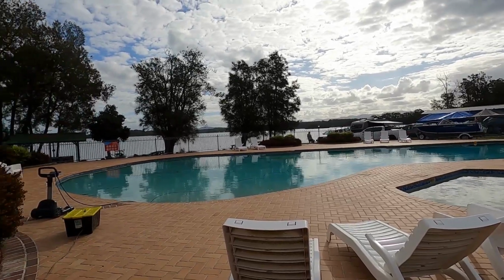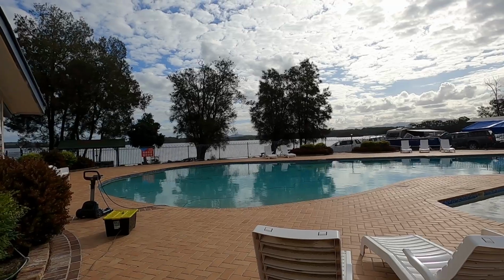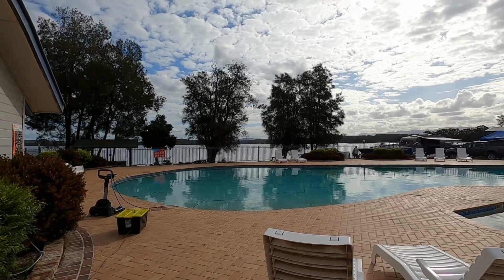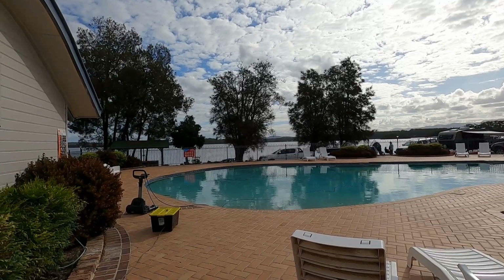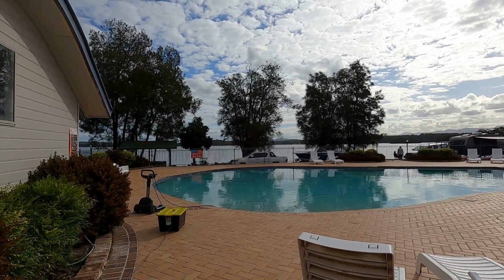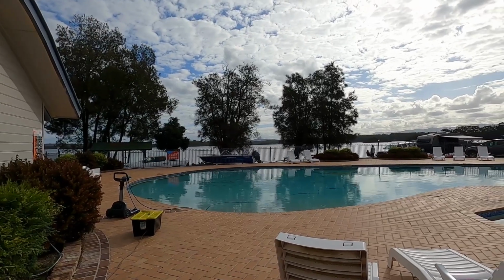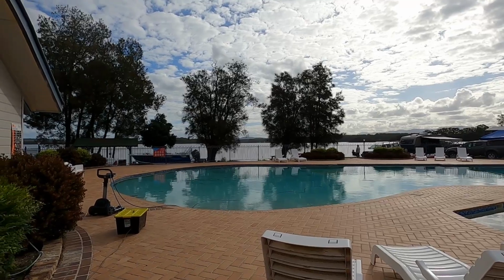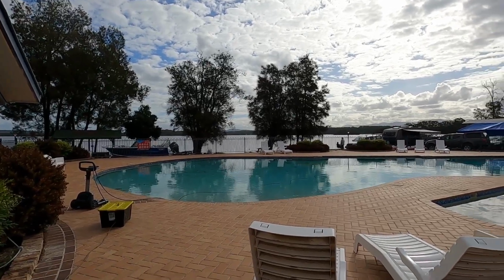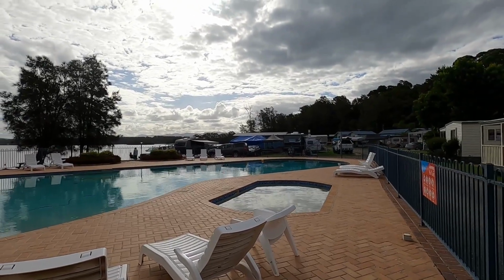Would love to stay longer here, but we could only do a couple of nights because they've got a big fishing club coming this weekend. They've booked the whole park out. You can see why. We're right on the water, and you can just leave your boat moored there overnight. Your campsites are on the water, and most of the cabins are too. Really top spot if you want to do a bit of fishing.